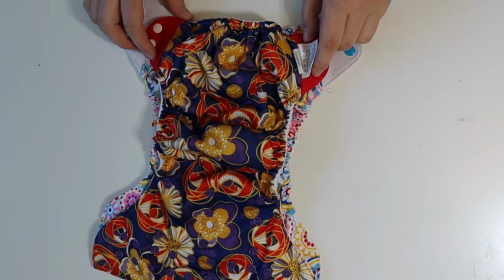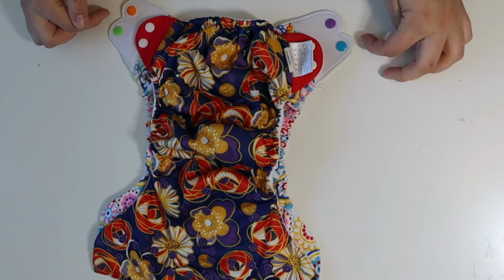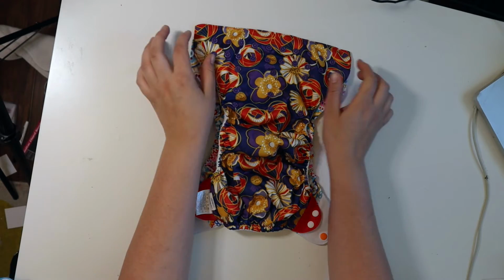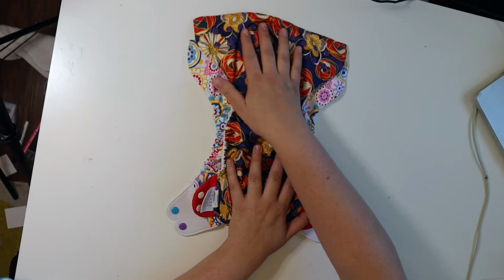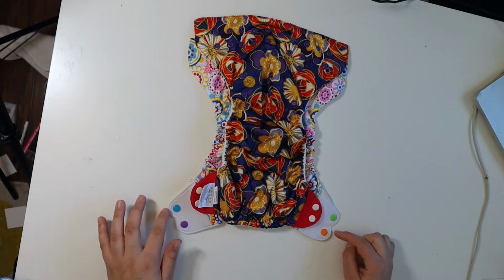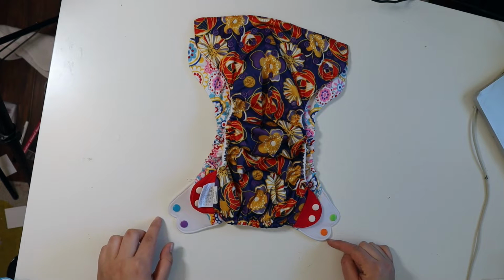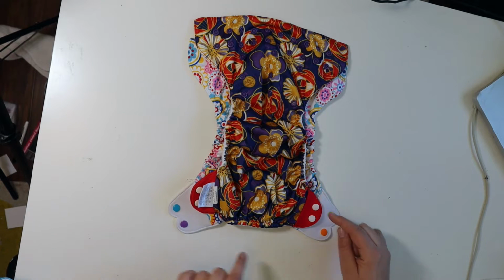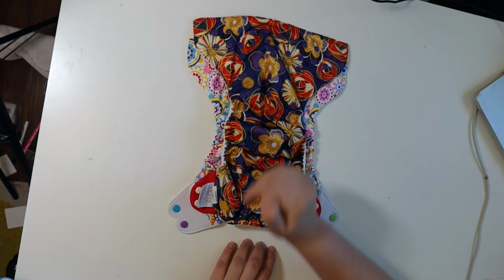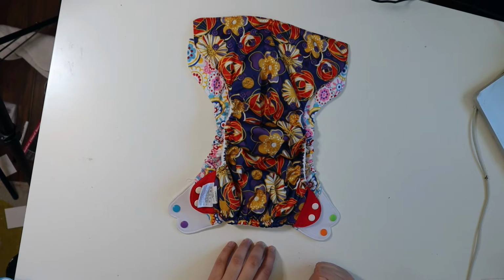I guess they're not near identical in that the e.l.f. is slightly longer, especially longer in the tabs, and the bumGenius 5.0 is a little bit longer in the torso of the body. So while this is going to be maybe a better fit on a chunky baby, this is going to be a better fit for those of you who need a higher waist or torso on a diaper.